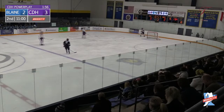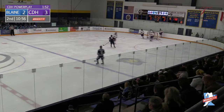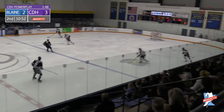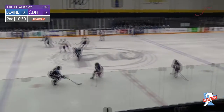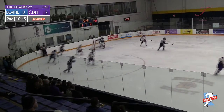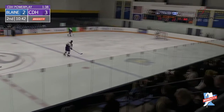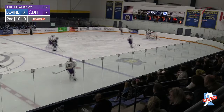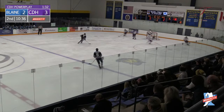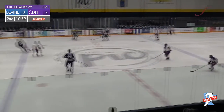Bellick will just leave this one here for his defense as Blaine clears it out to begin the power play. Now the Raiders up through center again. Dancing into the zone is Sundriel. That's Jake Sundriel. Brother Zach also on this team, a defenseman number 6 for Cretin. Now Sundriel will just hold it back behind the goal and move it up through center.